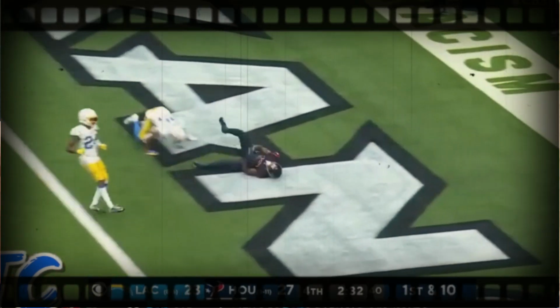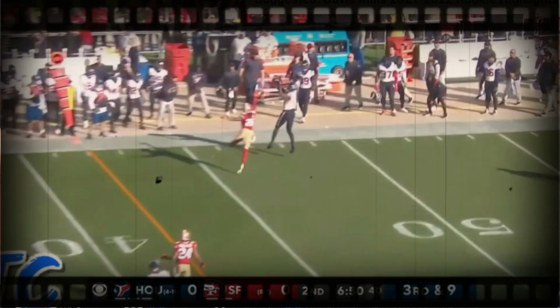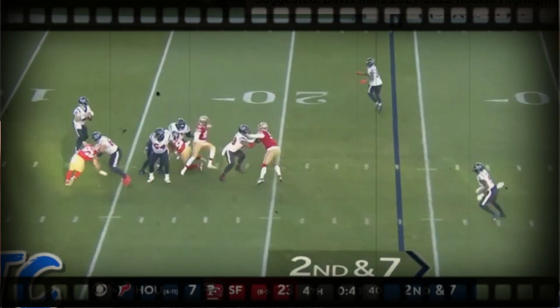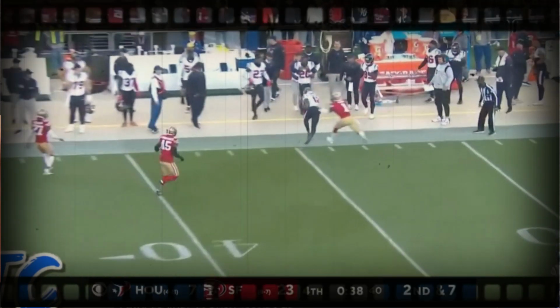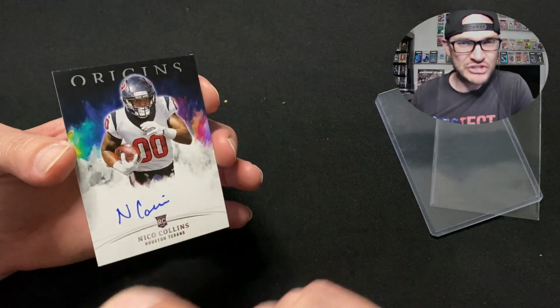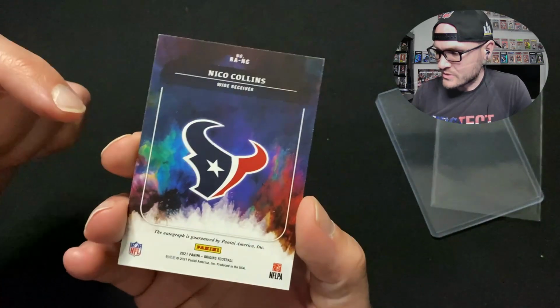Nico Collins' skill set lends very well to being a deep ball threat. He's shown to have sticky hands with that massive catch radius. He's not quite as fast as Mike Evans, but the size and everything, I compare him to that of a Mike Evans. And this beautiful Origins short print on-card autograph, Nico Collins with the big Texans logo.